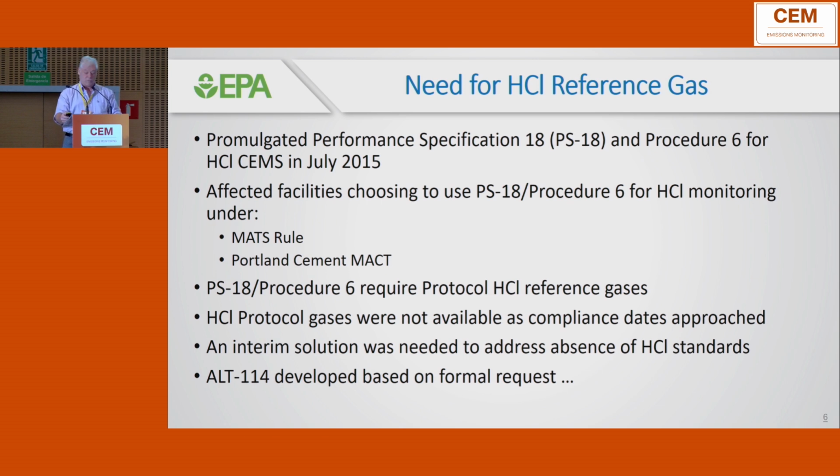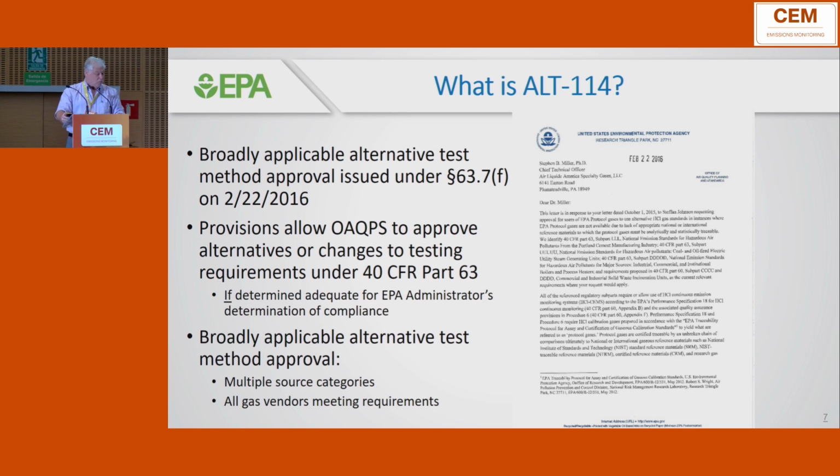Alt 114 was the start. So what is Alt 114? It is broadly applicable to a source category. It's how you can fix an obstacle in a regulation without going through the formal promulgation procedure. So EPA can accept a request or a petition and then respond to that. It can be handled on an individual basis. It could be handled as broadly applicable. And that's what Alt 114 was.